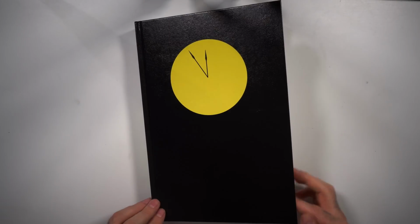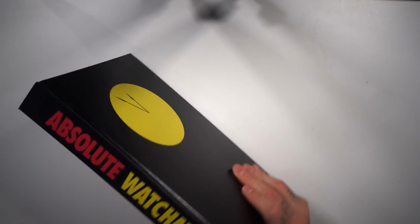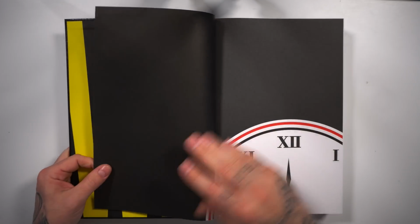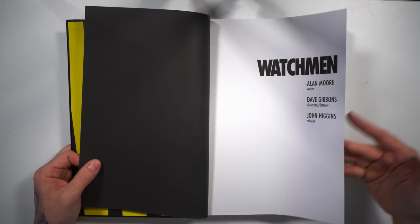And then the actual hardcover itself has a nice kind of faux leather texturing here. You have the clock, the Doomsday Clock, on the front and back. Similar type of spine. And just such a well-constructed book, man. I love the Watchmen. I've read the issues multiple times. I read this Absolute back in the day.